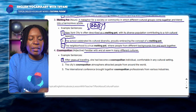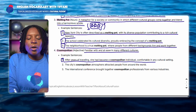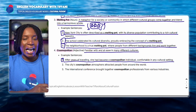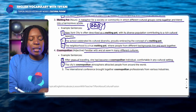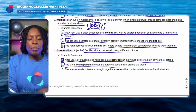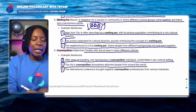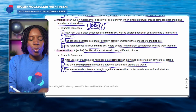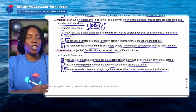After years of traveling, she had become a cosmopolitan individual, comfortable in any cultural setting. Next, the city's cosmopolitan atmosphere attracted people from around the world. And finally, the international conference brought together cosmopolitan professionals from various industries.